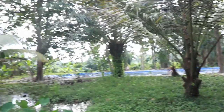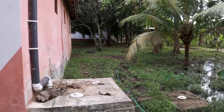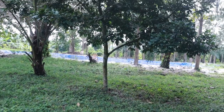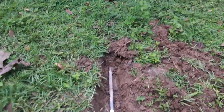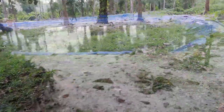So behind the bar is the fish ponds. I'm sure we would all like to go ahead and take a look. But before then, this is the line that serves the fish ponds. This is it. It's a 3/4 line. It serves the fish ponds here. So going straight, it leads to the fish pond.